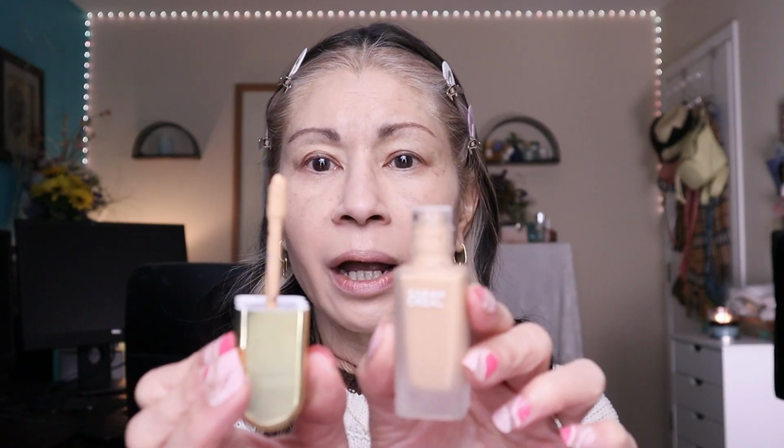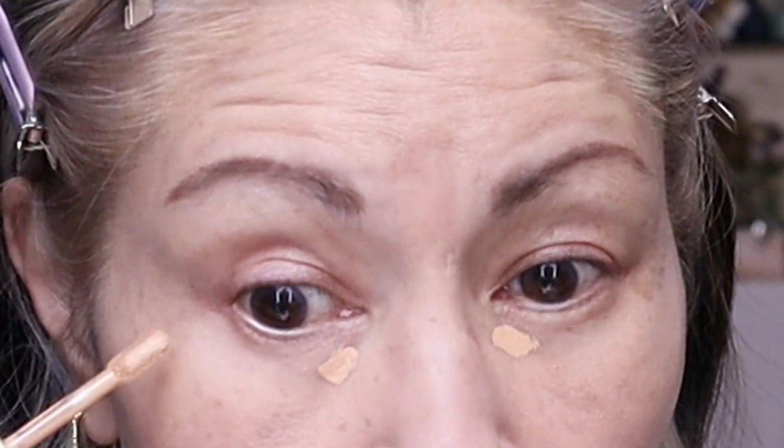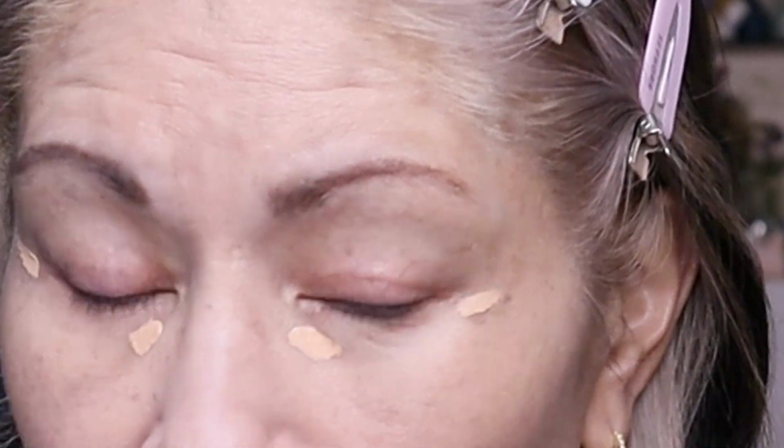This is what it looks like. I mean, once you pull it out, the doe foot is pretty simplistic. Tiny, but simplistic. I'm just gonna apply it where I normally do, just a tiny bit. And right off the bat, this does have a very thin consistency. It's supposed to provide medium coverage, and I picked up the shade 4.0. I'm gonna tap it in with my ring fingers and see what type of coverage we're gonna get. Now, it does feel slightly thicker once you start patting it in.